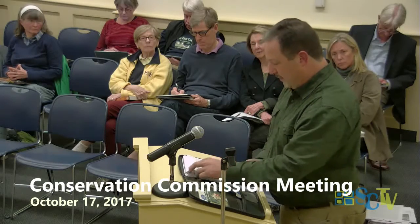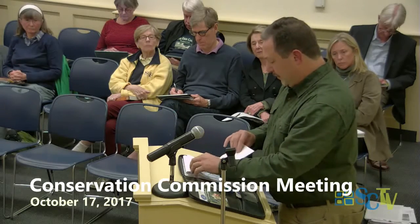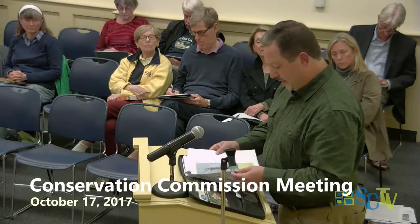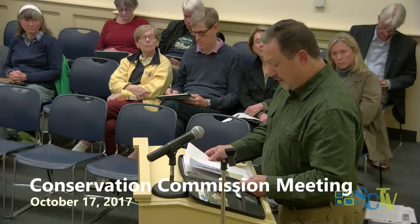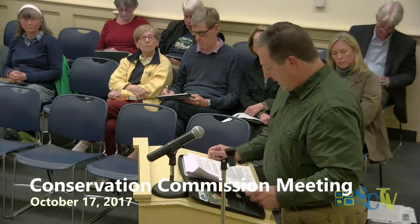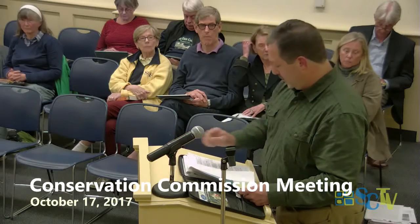I brought a copy of a pamphlet that was actually put together by UMass Extension a few years ago called Restoring Old Growth Characteristics. In that pamphlet, there is a range of options from actually active management to achieve old growth to passive management to achieve old growth. And I'm not trying to suggest there's only one way to get to that end goal. That's a decision for the town to make.